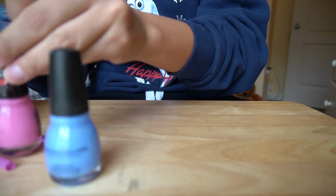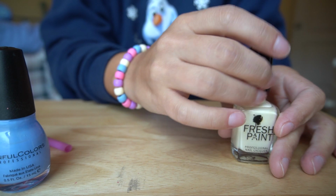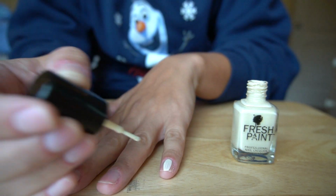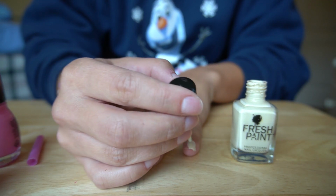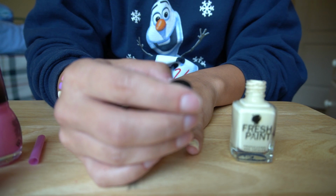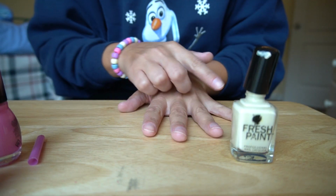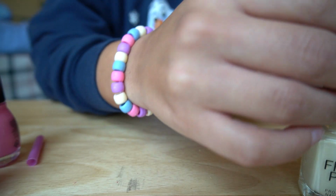So, what else did I want to talk to you about? So, I like this nail polish. The only thing is you definitely need more than one coat of it because it's a little streaky. Just a little bit streaky. But in my opinion, that's to be expected for that color. So 1, 2, it's 4. Here we go. Can you see?